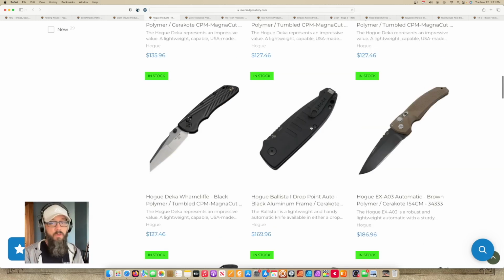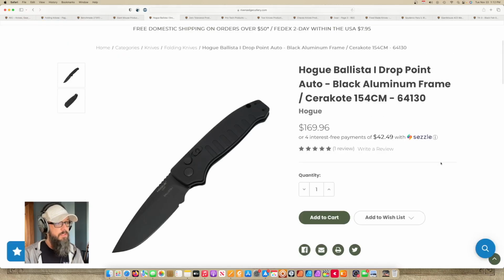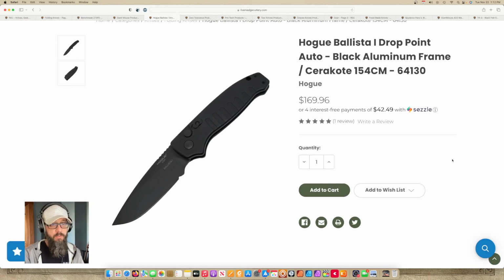of the handle shape. You can also get into an automatic knife at a good price point with the Hogue Ballista. This drop point auto is 170 bucks, and I really dig this quite a bit. You can look at also the EX A01 series. If you want to go all the way to $250, they even offer an out the front mini HK Incursion that I mentioned. These are all USA made knives and high quality. I still don't like the scales on the base model Deca, but I love what Hogue is doing. And my next Hogue will probably be this Ballista right here. Super cool. All right, moving on.